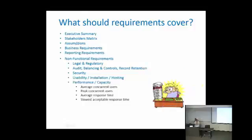Next, there's performance and capacity. Ask the business, and they'll look at you with a blank stare. What do you mean? Well, the way I approach this with a business partner is to ask them, you've heard about how on the day after Thanksgiving, these particular websites might have this super great deal, and so many customers signed on that it crashed the website. That's what we don't want to happen.